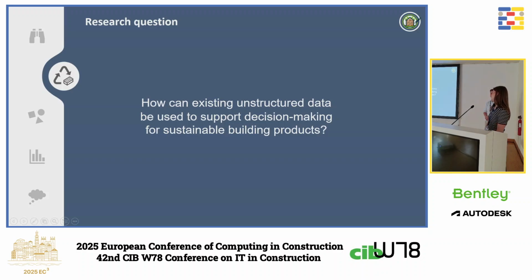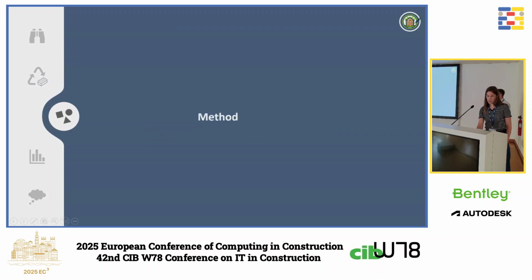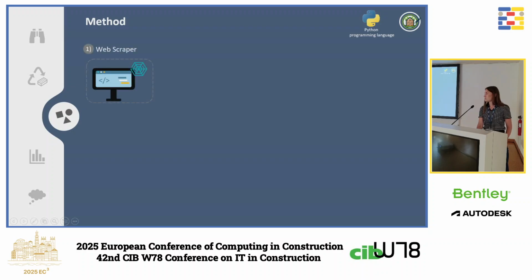How can existing unstructured data be used to support decision-making for sustainable building products? And we developed a method that consists of 6 steps. I will just give a short introduction to the method, and Dominik will give a deep dive after step 3. So the first step is the web scraper. We automatically downloaded documents from the internet, like product sheets, technical data sheets, and environmental data sheets.